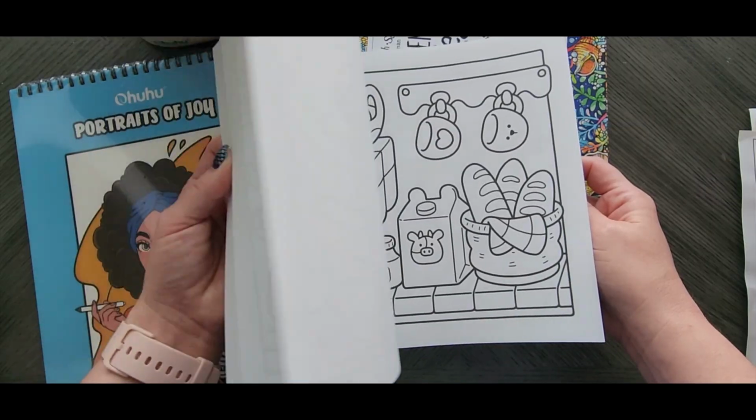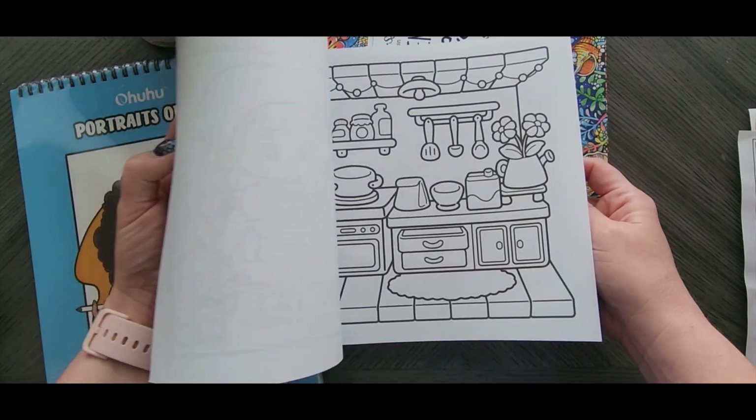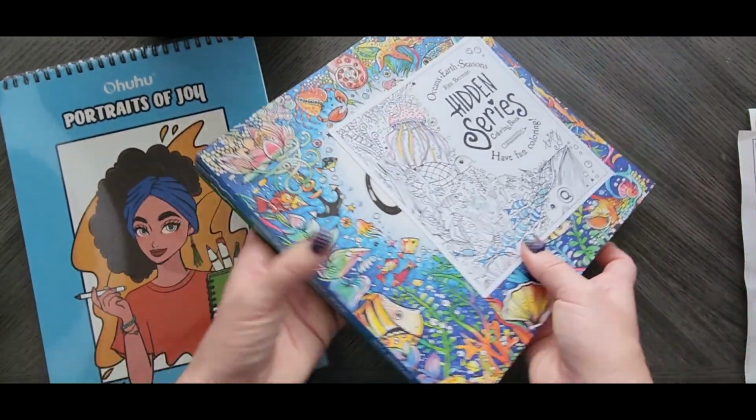They're all very simple and that's what makes them fun. However, if you see some of the things people do with these pages, they're not simple at all. But I did do a color along on my Quiet Coloring channel in one of these styles of books, not those ones in particular, if you want to take a look at it.